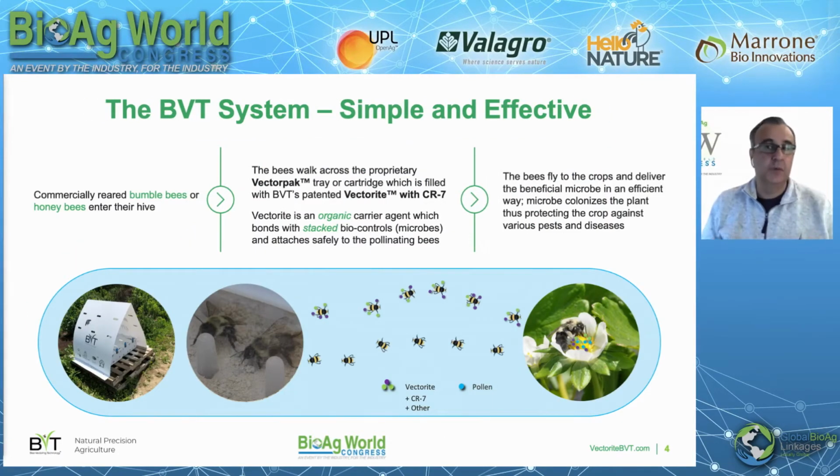So how does the system work? It's actually very simple, very effective, but it's been perfected over 6 to 10 years of R&D. So we work with commercial beehives, and you can see a picture of a commercial bumblebee hive here. And inside that hive, the bees nest, but when they leave to forage, they actually walk across a tray or a cartridge which contains a powder, and we call it the vectorite, which contains in itself the biological control agent. The vectorite is specially formulated so the powder attaches to the legs and the lower abdomens of the bees. So when they fly to forage, they carry the powder with them.